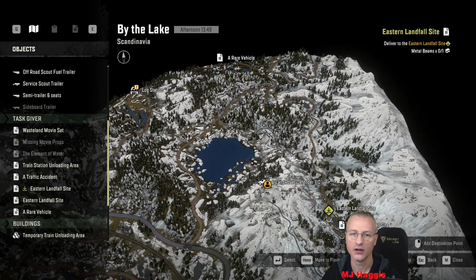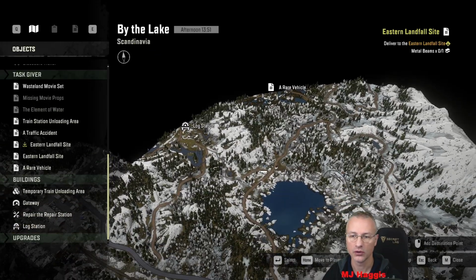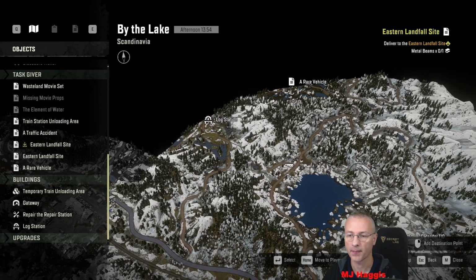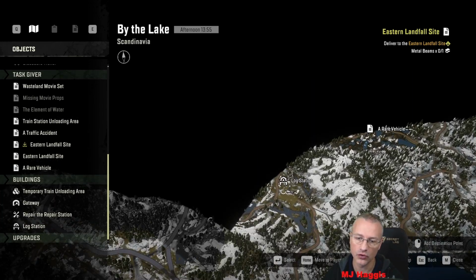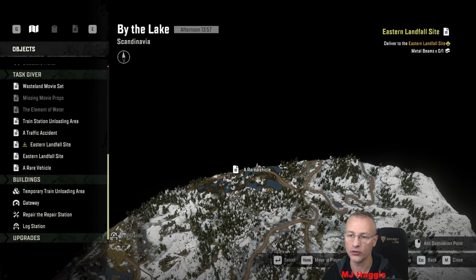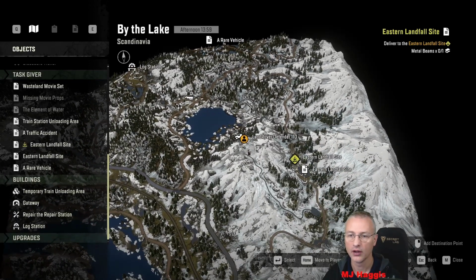Ooh. And a log station. Short and medium logs. Okay, so where was I before? I was down here. So that's what that little road took us to, a log station. Right, duly noted. And again, more roads that look like they'll link up over that way. That might go all the way around there. I'm making a lot of assumptions and more roads going off to the north.